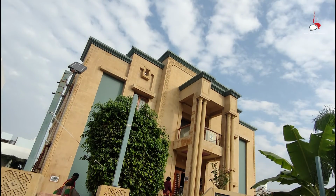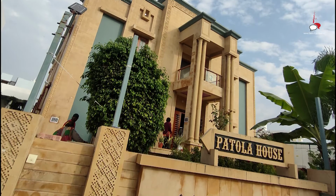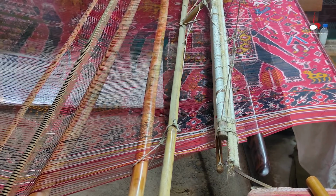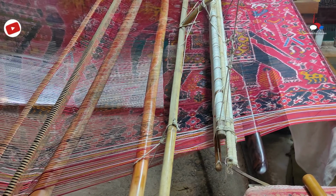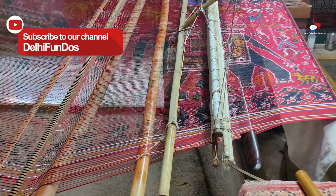We visited the Patola Museum at Patola House in Patan after Rani Ki Vav. Patan in Gujarat is famous for being the source of the world-famous Patan Patola Ikkat weave. Ikkat is a popular weave in India these days, and it was brought to India from Indonesia through Orissa, and then after that it spread in that region in probably the 7th, 8th, 9th century. Patan in Gujarat does ikkat in a little different manner.